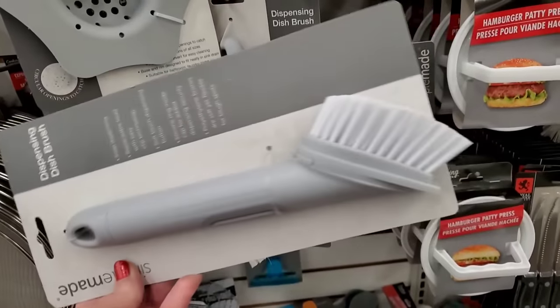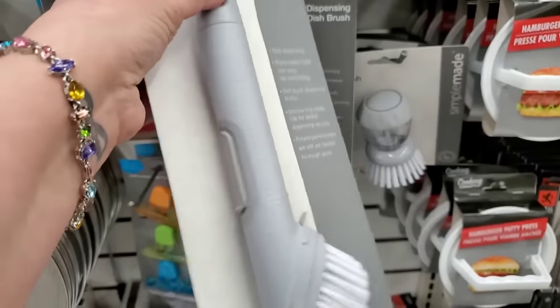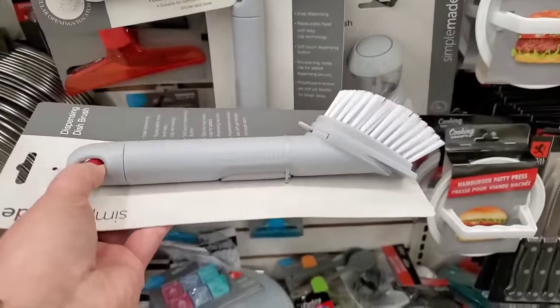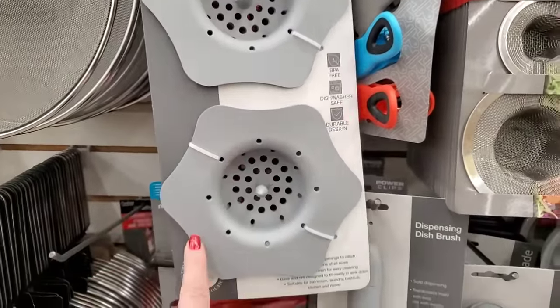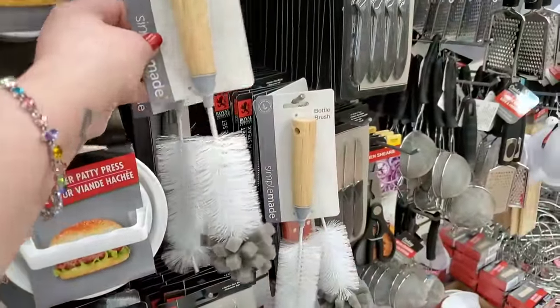Wow, that is so cool. You could even use this as a veggie brush if you don't put soap in it, or you can use it to clean your bathroom. This is an amazing $1.25 item. Then we have these Simple Made 2-pack sink strainers, 3.5-inch diameter. I'm only seeing one style. I know my friend Sadie found a sunshine looking one that looks really good.